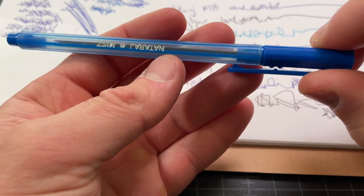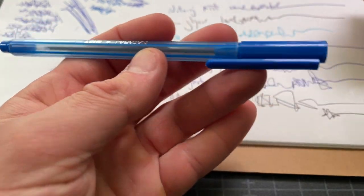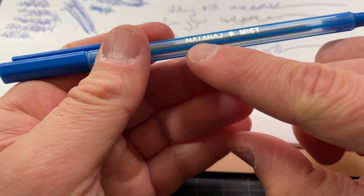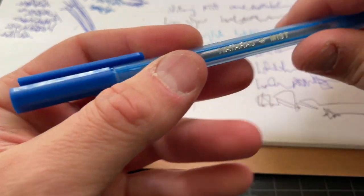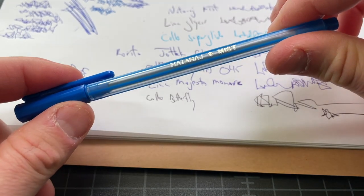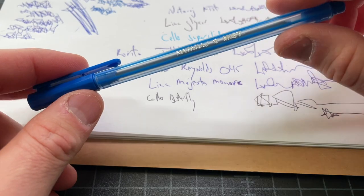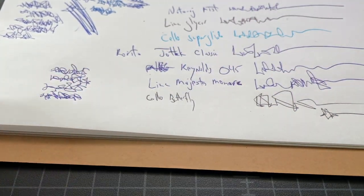I really like these. I think it's kind of got a fun old school look to it, and it really does its job quite nicely. So I wouldn't write these off. And of course, Nataraj is, at least the way I think of it, a pencil company. They have a lot of pretty good wooden pencils. So I wasn't familiar with their pens before buying this, maybe a year, 18 months ago.